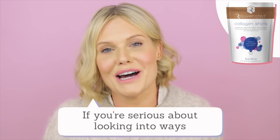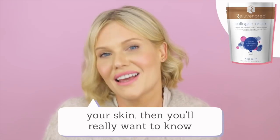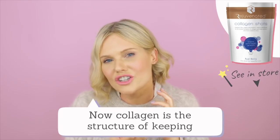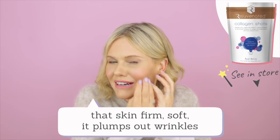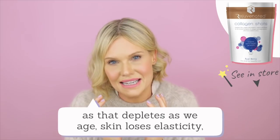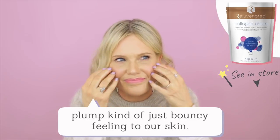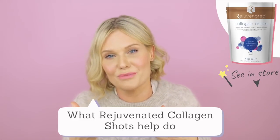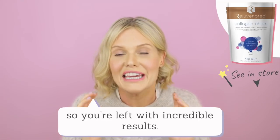If you're serious about looking into ways of slowing down the effects of aging on your skin, then you'll really want to know about these rejuvenated collagen shots. Now, collagen is the structure that keeps skin firm and soft, and it plumps out wrinkles. As it depletes as we age, our skin loses elasticity, wrinkles can start to form, and we lose that plump, bouncy feeling to our skin. So what rejuvenated collagen shots do is boost that collagen from within, so you're left with incredible results.